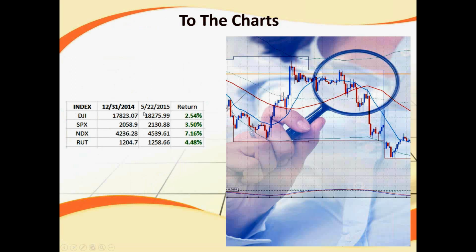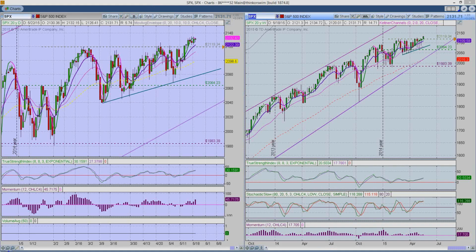So this has changed somewhat, but this is as of about 9 o'clock this morning. The Dow's up about 2.5% so far for the year, S&P about 3.5%, Nasdaq about 7%, and the Russell up about 4%. Again, this was taken about 9 o'clock this morning Pacific time. It has changed somewhat since that time frame. Let's take a real quick look at the charts and see what they're telling us.